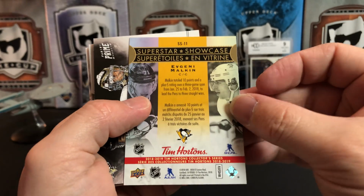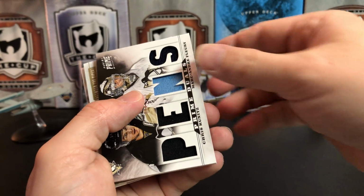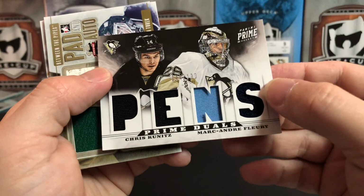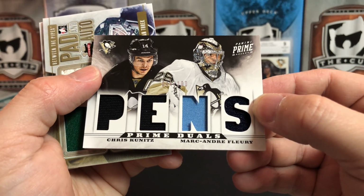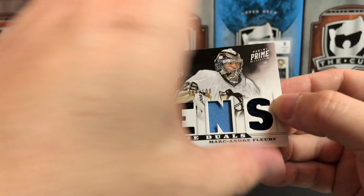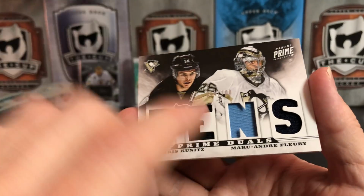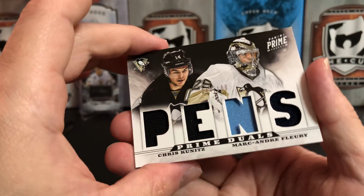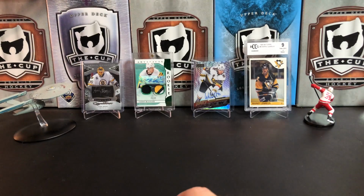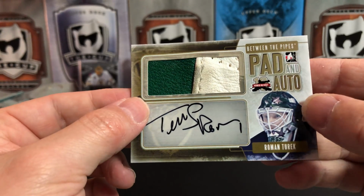Superstar Showcase, Geno Malkin. That is 18-19 Tims. Wow, this is really nice. Panini Prime. We've got Chris Kunitz and Marc-Andre Fleury. Two of my favorites. And this one actually has a piece of the Baby Blues, which are one of my favorite Pens jerseys. Look at this. This is crazy.